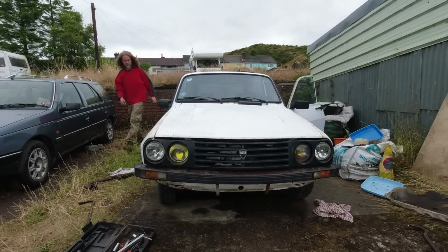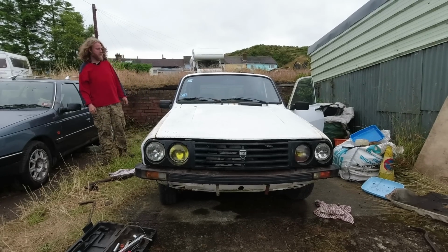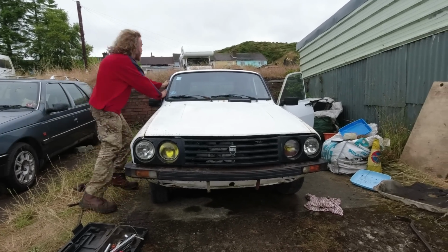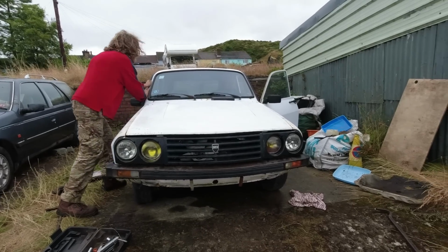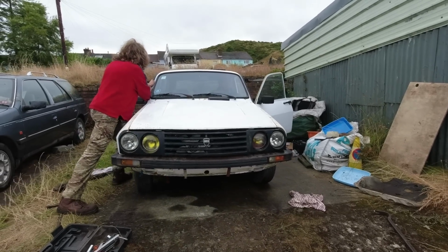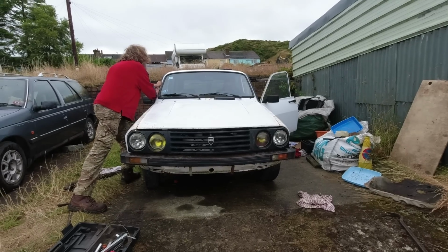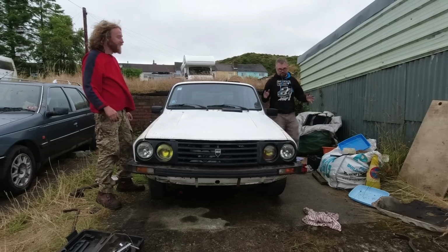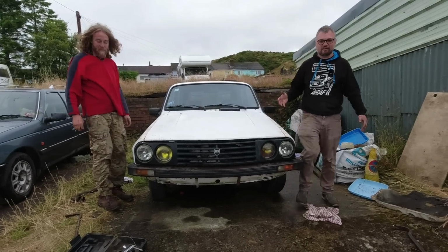And right, if we put her into first, he says confidently, try pushing me back. Nothing. If I put the clutch down, disengagement. So it's not quite the proof. We really wanted to go for a drive, but we've run out of time.